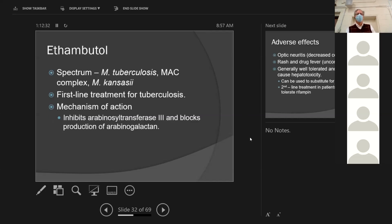Ethambutol. Ethambutol inhibits the synthesis of arabinogalactan. Does this appear in other bacteria? Arabinogalactan? No. So this drug is a specialty drug for tuberculosis. This is a very effective drug against Mycobacterium tuberculosis, another mycobacterium.